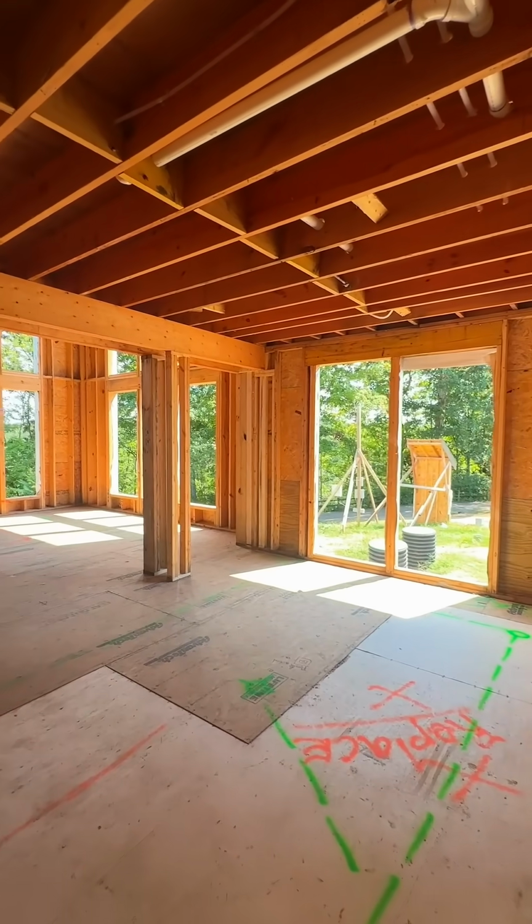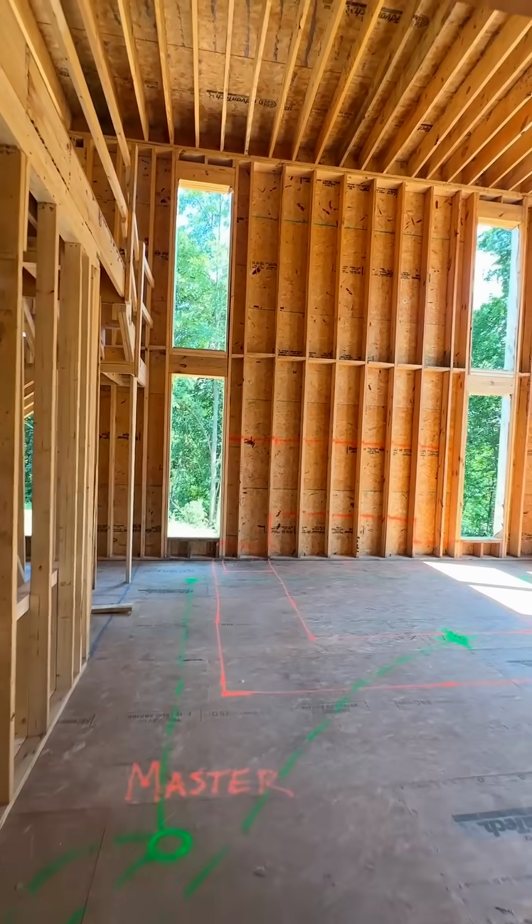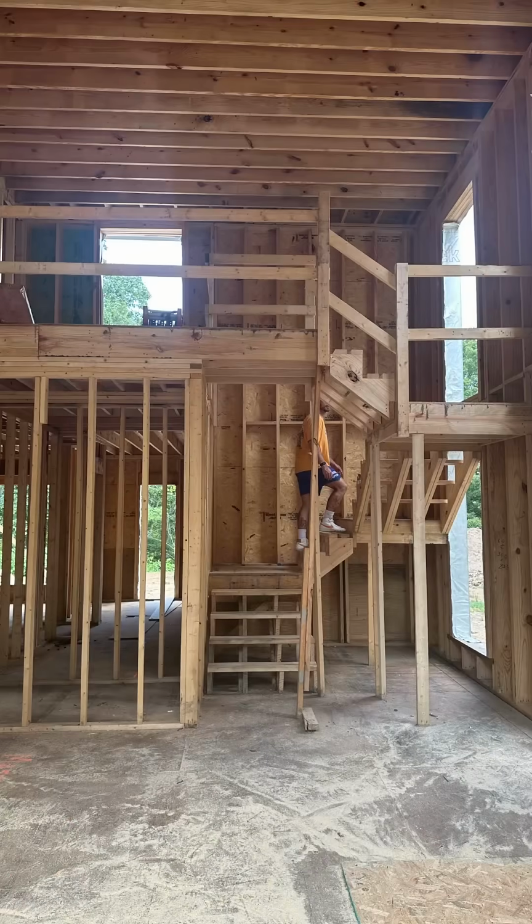Moving on to the master, right where you see that large beam is where the room used to end. And we just felt like we wanted a little more space, so we extended out and also added a staircase up to the master terrace, which I'll show you in future videos.